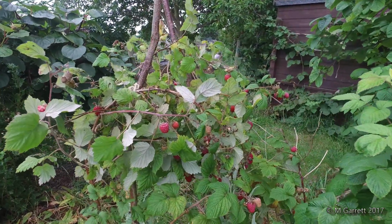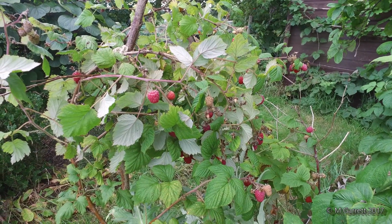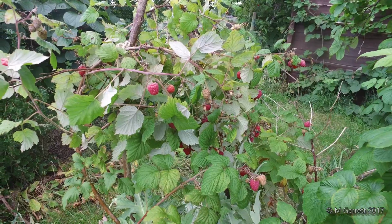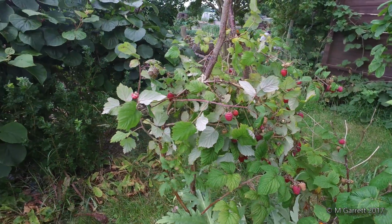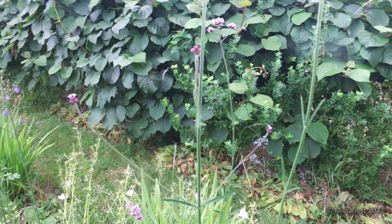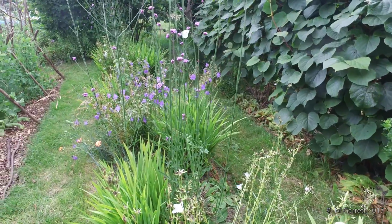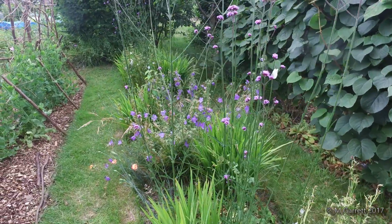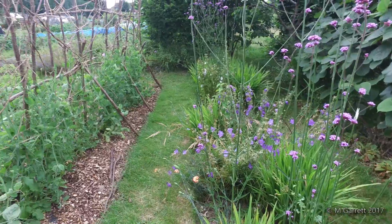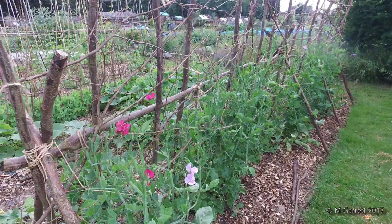This raspberry is Glen Moy. It's a survivor from when we had a row which we thought had died and was replanted up with a flower bed. But this particular cane seems to have survived, and it's provided us with some nice raspberries over the last few weeks.